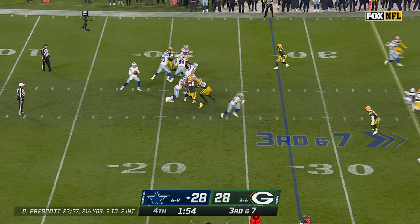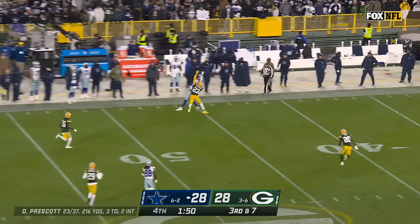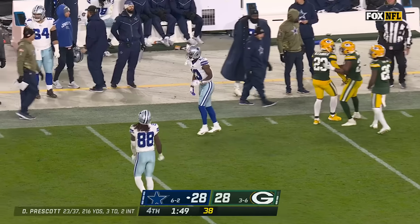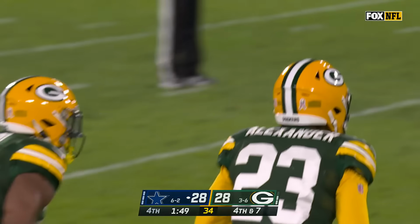4-man rush. Prescott, time, looking, lofting, going deep. It is incomplete. He had Gallup there, but Alexander on the coverage. And the Cowboys will have to punt.